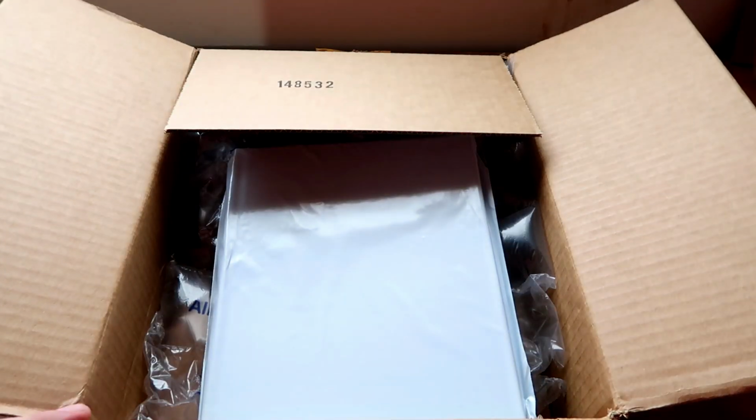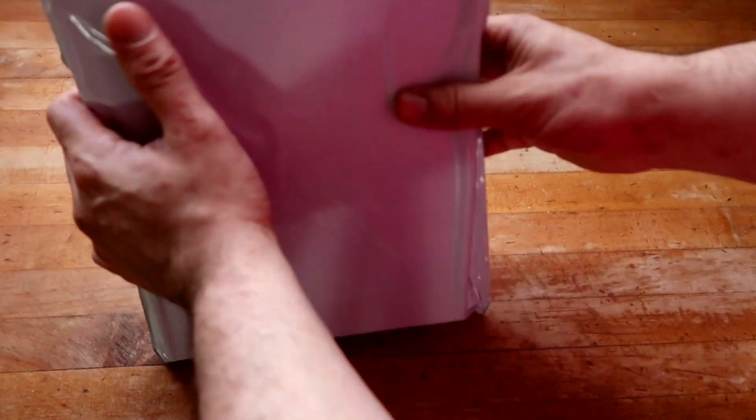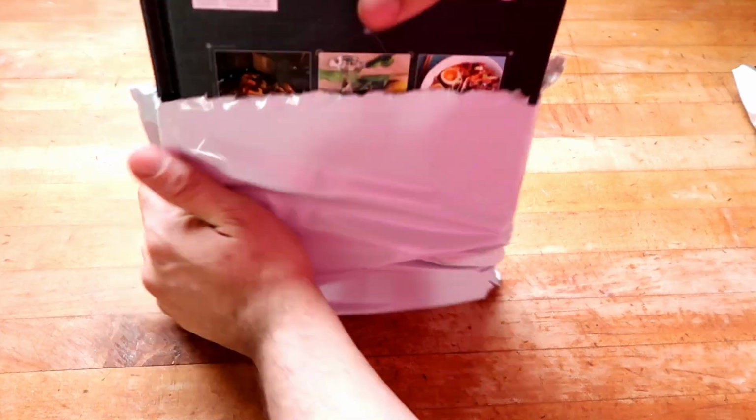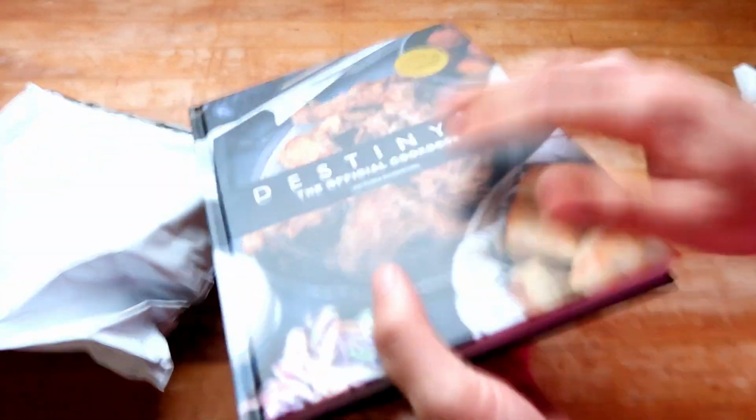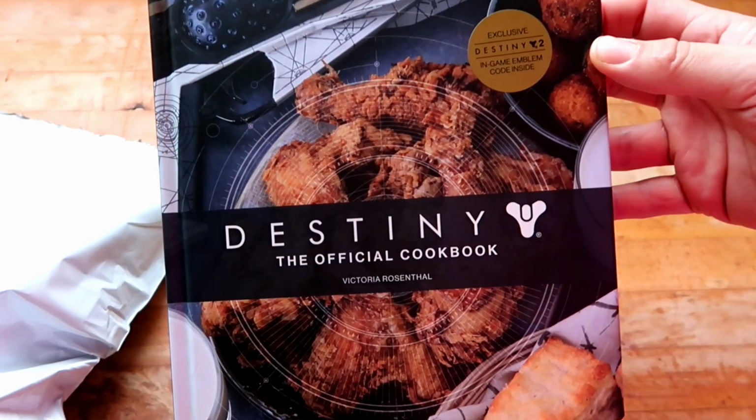Perfect. And the second thing that I found was a book. You know, those things that nerds read. This was a book that I've wanted for quite some time, and it seems like one of my patrons kind of knew that I wanted it, so they bought it for me and sent it to my P.O. box. It is the Destiny Cookbook.